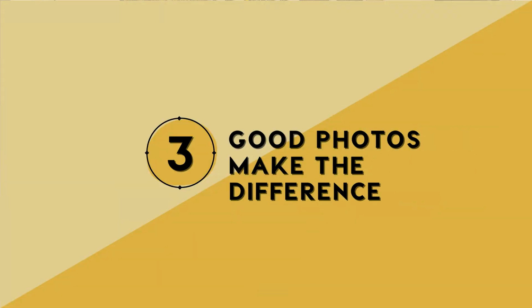Number 3. This might be my bias as a very visually oriented person, but I believe that photos are the most important thing. It's amazing to me how often you'll see someone just post one photo that's maybe grainy, a little bit blurry or confusing about what's actually for sale, and think that that will do the job. I don't quite get it.